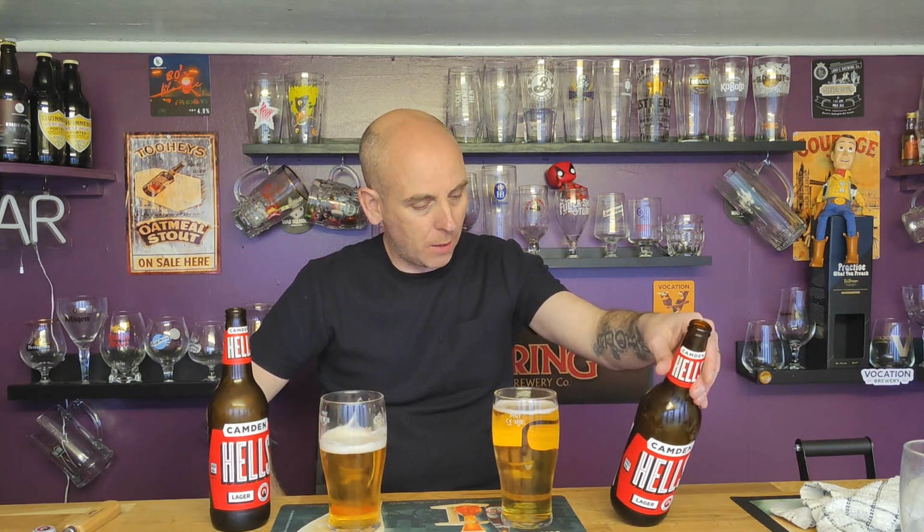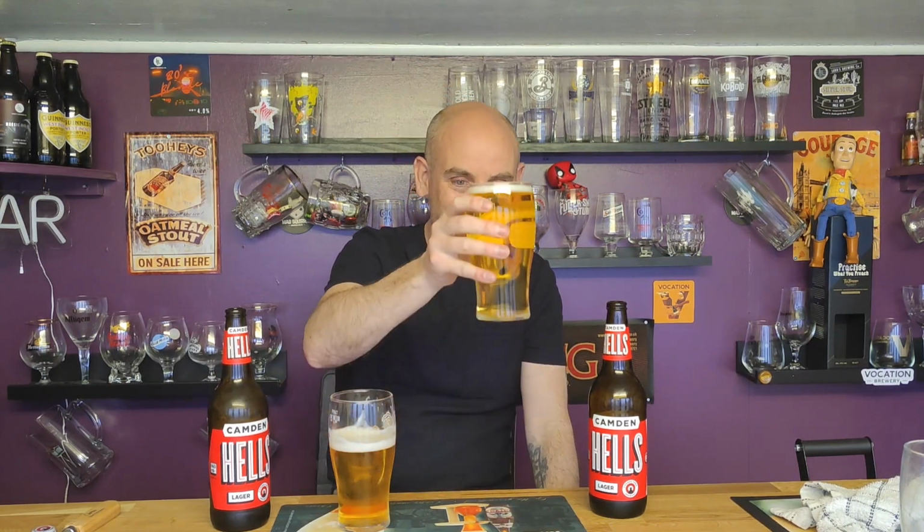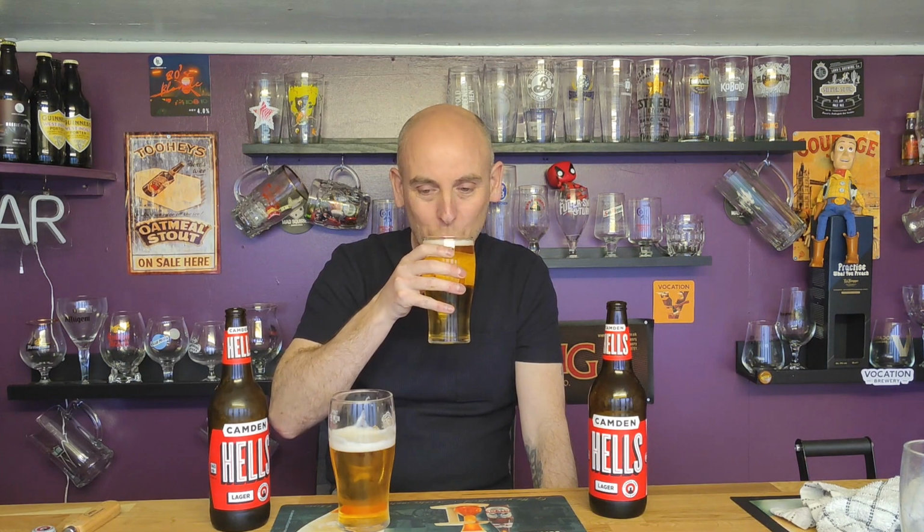Let's have a taste of the one that's got best before end of November 23. But the carbonation is so minimal, no head retention whatsoever. Let's put a little bit more in. That's got to be nucleated because that's still going, but I just cannot see. It's got to be. I keep going on about it, don't I? Anyway, this one, the one that's in date. Cheers.